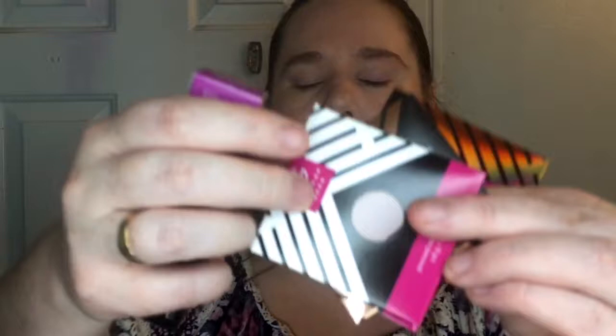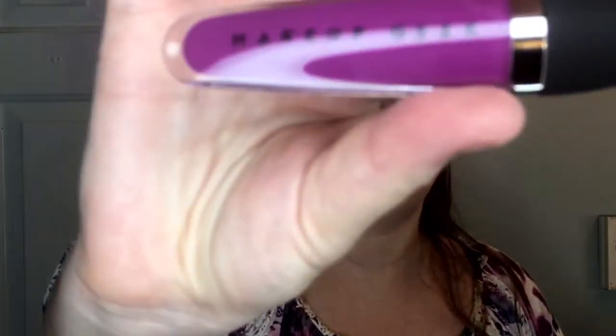Looks like we have 4 eyeshadow singles. They're all in purples. Some are more brownie purples and then super purples. There's a duochrome, a foiled, a matte, and another matte. And then we have cream stain lipstick in a very beautiful purple.